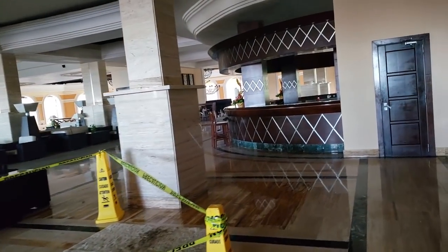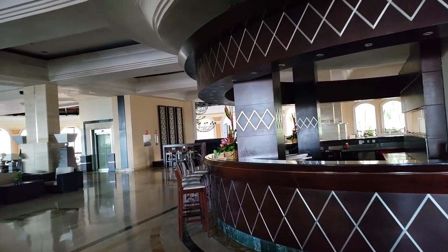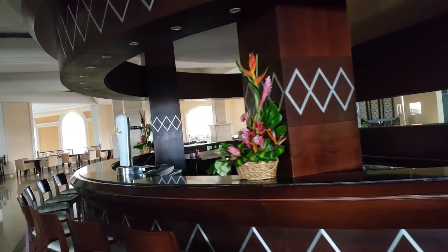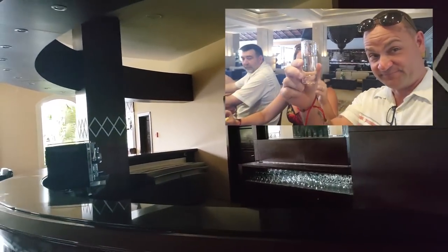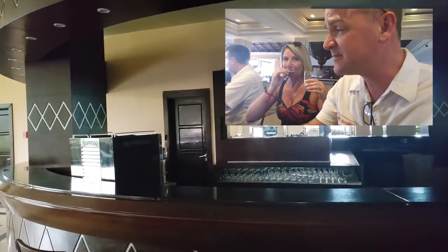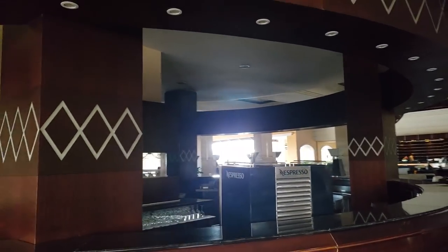So here is your main lobby bar. Obviously nothing's going on here right now, but through the afternoon and into the evening, this is a very busy bar. This is also where you'll be able to get your more premium liquors. Let's say if you're into tequila, all the other bars will have your standard Jose Cuervo tequila. But down here, you'll be able to get Patron Silver. Cheers. Patron. Oh, I made a mess of myself. Basically, any of your needs for premium alcohol, you're gonna get it here at this bar.